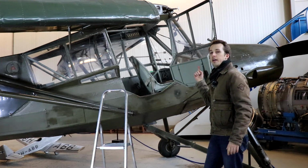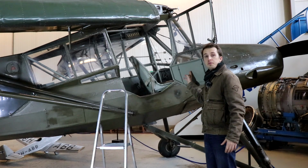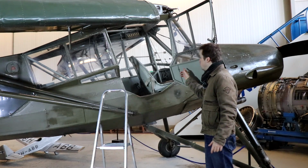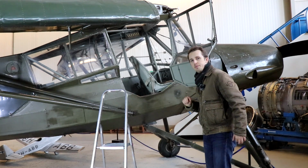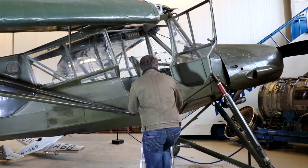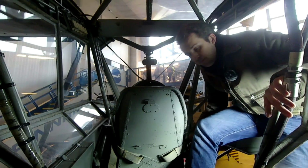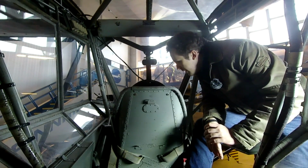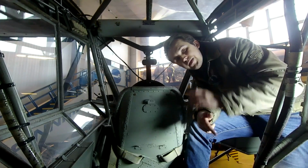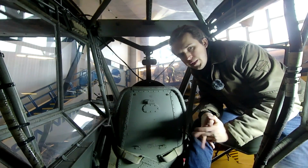Over here would be, in World War II specs, flare gun charges right here. So you'd have white, red, and green. Right, let's do this. Okay, so getting into the aircraft right now is a little bit tricky. So this is a C-1, which means that it doesn't have the defensive armament, but it essentially is a three-seater at this point in time.